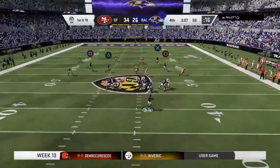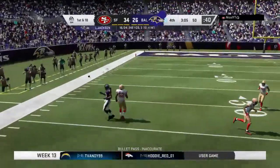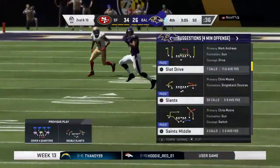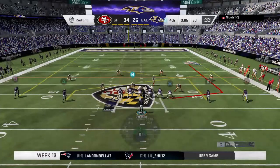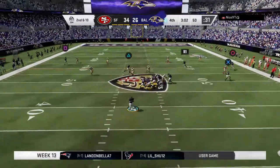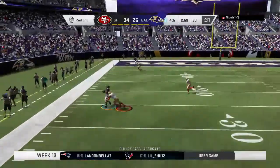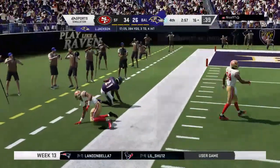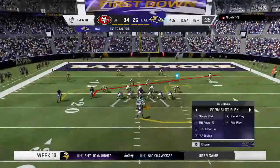From midfield now, here's Jackson. And this one's incomplete. Chris Moore was the intended target, and that'll bring up 2nd down. So after the incompletion on first, now 2nd and 10. Now Jackson to throw again. And this is going to be caught. He won the fight for the football. And that one results in 35 yards.